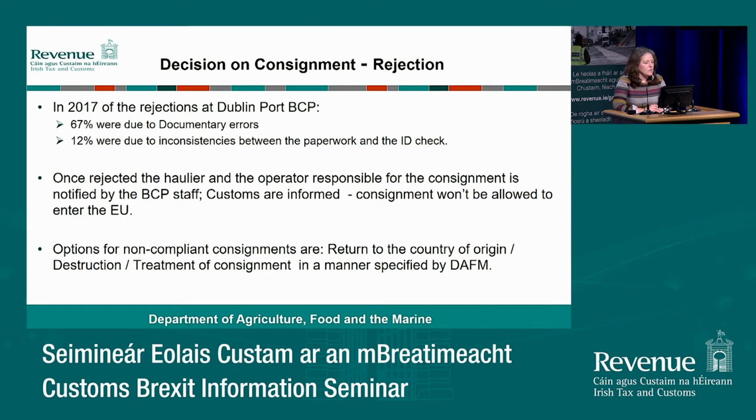Just to give you an indication in terms of the consignments we deal with today, the majority of reasons for rejection are documentary errors. And documentary errors are not always minor things. They can be quite serious. And then a small percentage, 12%, are due to inconsistencies between the paperwork and the identity of the packages or the animals or whatever they are. And obviously, again, that's quite a serious thing because that could mean that substitution has taken place. So that's why the action in that case is rejection or destruction or return to the country of origin. So again, we just wanted to give you a sense of what causes rejections to happen. We have no discretion in relation to it.